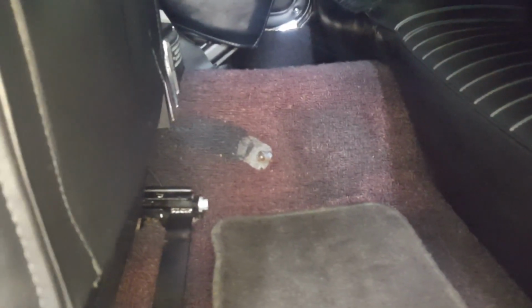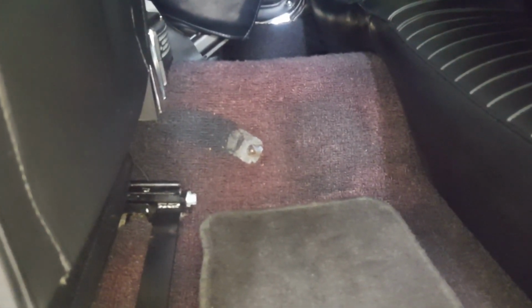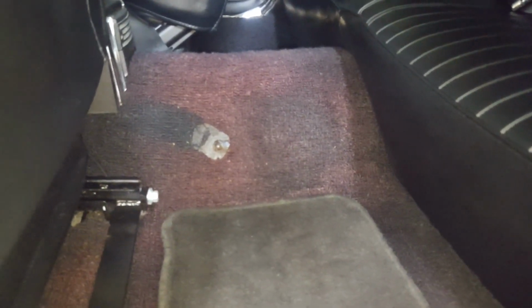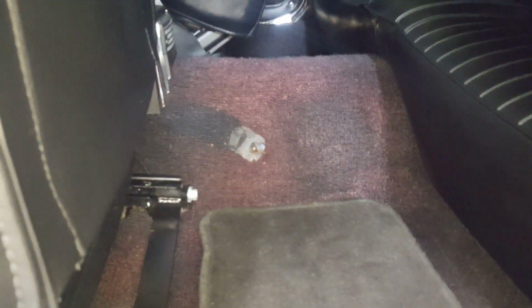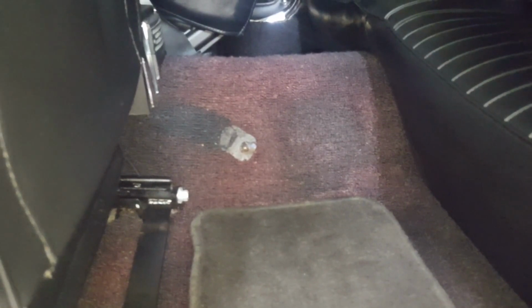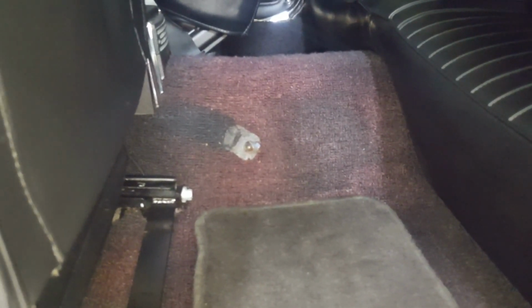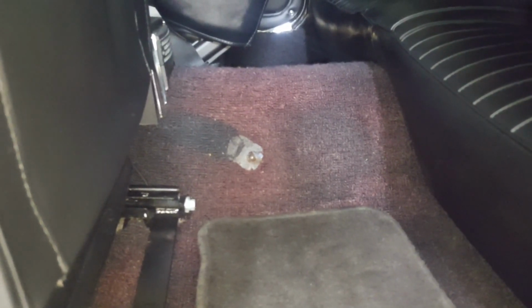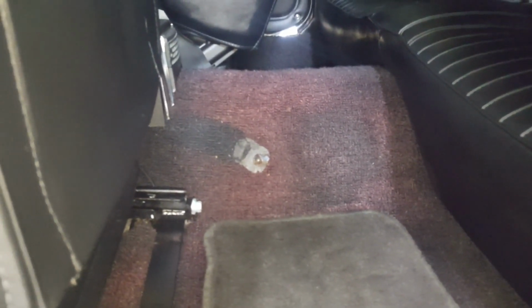Now, you can probably see right now what I'm talking about. It's not black anymore, as you can imagine. It's kind of got a red purpley color. Essentially what I've done is I bleached the carpet. It's not white like you'd think, "Oh, I bleached it so it's white." No, it's more of a purple, a purpley reddish burgundy kind of thing.